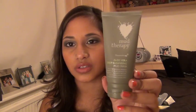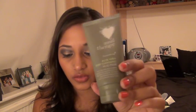And then I will use a sort of mask or something like that. So that's just a mud mask, which is an aloe vera deep cleansing mud mask. And again, this is just every now and then, if I'm at home by myself on a Sunday and I want to treat myself, then I'll use something like this.